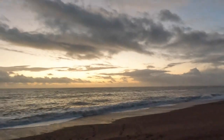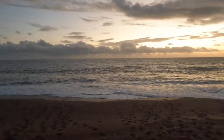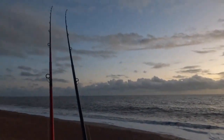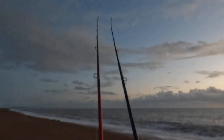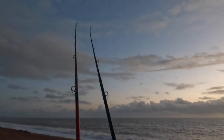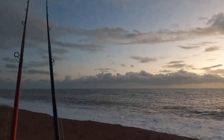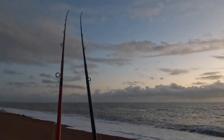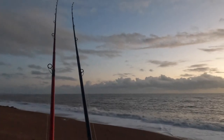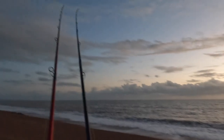Darkness is coming. The wind has moved round now. Still got the swell. Probably gonna have to move now, the tide's coming in, so I'm probably gonna have to move up to the top of the bank. Still playing havoc with the rods with the swell there, and the odd wave catches the line. So it looked like bites, but they're not. Obviously, it's just where the waves are flicking the line, and you just got to be careful.